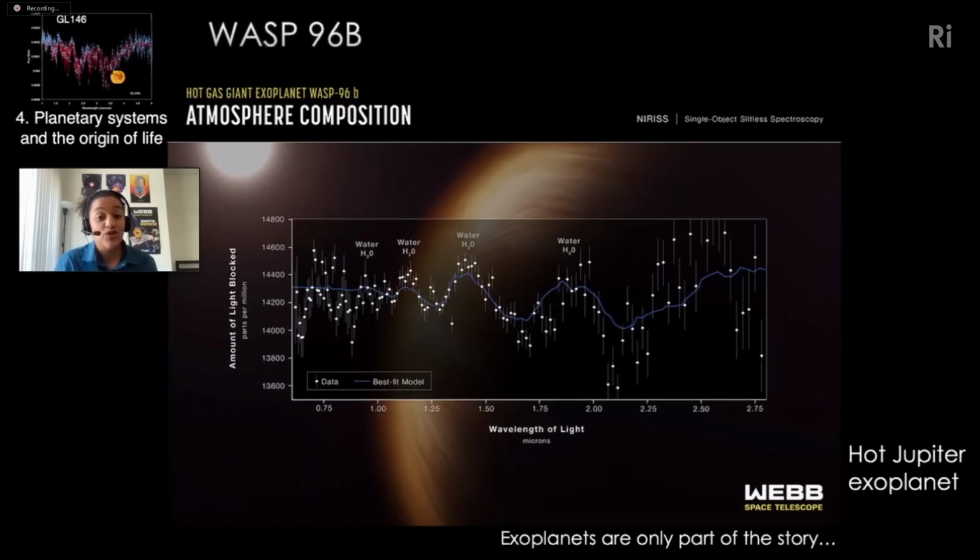And we can see here it shows water vapor in the atmosphere, and that old model, the blue line, doesn't fit very well. So it shows that we are now detecting a lot of things that we didn't previously detect, and we need to develop these new models, and that means new science. So over this time, we've slowly been getting closer and closer in these images.